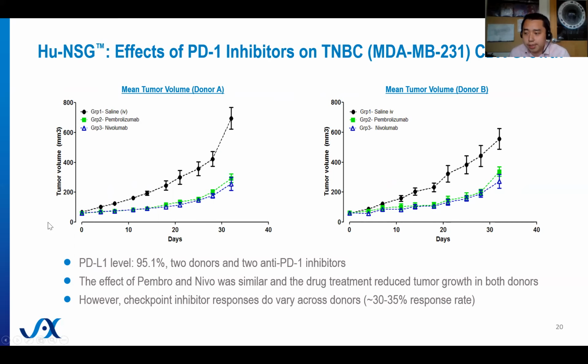And in this particular study, we have tested different PD-1 inhibitors. One is pembrolizumab, another is nivolumab. Those monoclonal antibodies can bind to different epitopes in the receptor, and they have very different affinities. What we found from the two different donors is that the effects of pembrolizumab and nivolumab are very similar, that they can reduce this tumor growth here, which is MB231 engrafted in humanized mice.